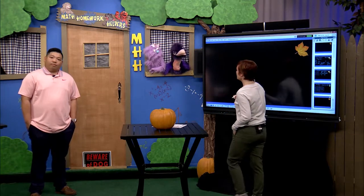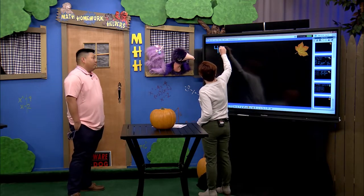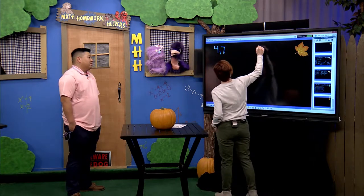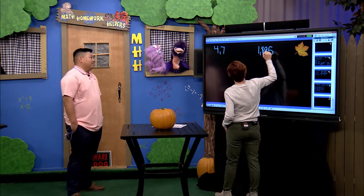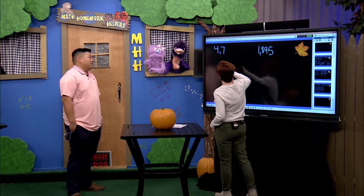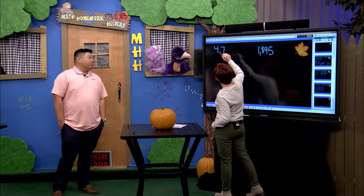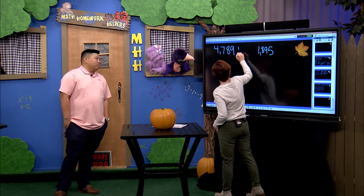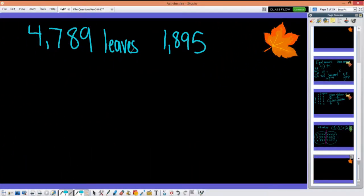Ava has 4,789 leaves in her pile. Her dad raked 1,895 more leaves into her pile. How many leaves does she have now? Okay, can you tell me the first number again? 4,789. That's a lot of leaves. Dad's got a lot of time on his hands.